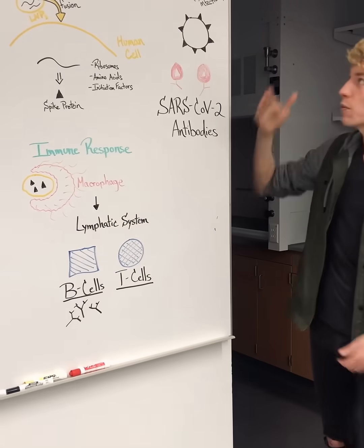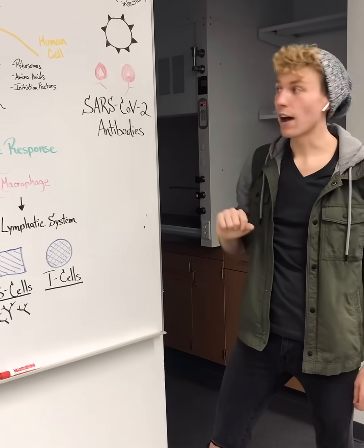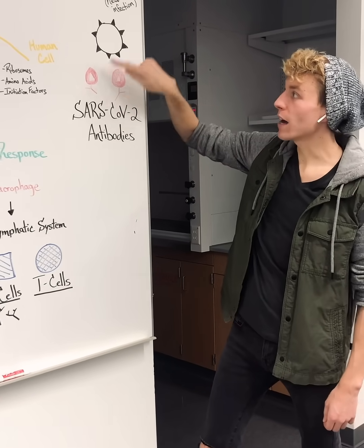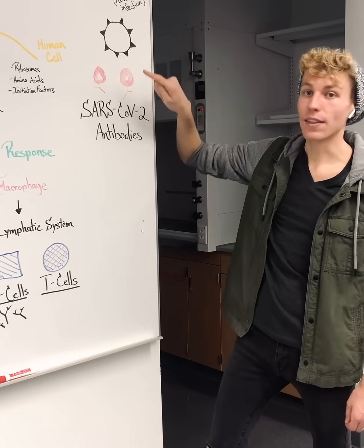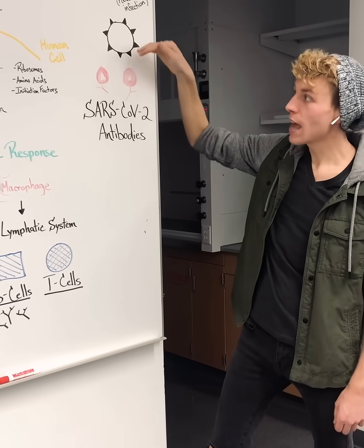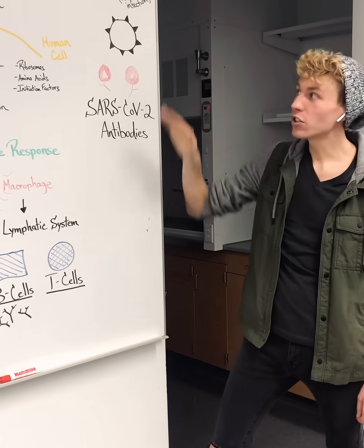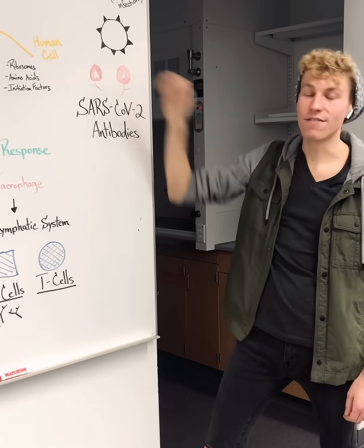So, if we are newly infected with coronavirus, the antibodies that we've now produced are going to bind with the antigen present on the outside of the COVID-19 and direct the coronavirus for destruction by macrophages before the coronavirus can infect our cells.